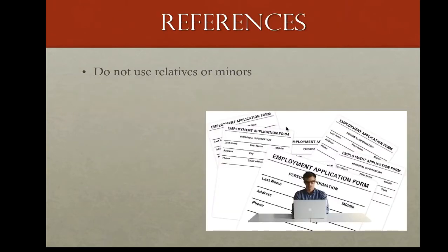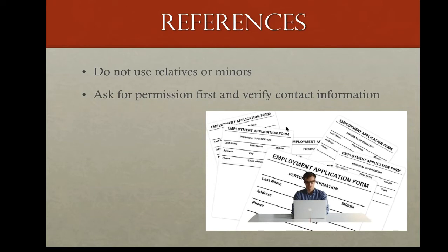Reference-wise, you never want to use relatives, and a lot of times I've seen on applications that it'll actually say do not use relatives. You should also not use minors. You don't want to use your friends from high school, somebody that you've grown up with. They tend to not, again, have a lot of work experience, and they are not looked at as professional references. So think of people like teachers, guidance counselors, coaches, people at church, club advisors, band advisors, things like that.